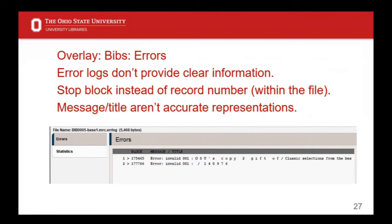The second error, 140976, I don't think that's the OCLC record number, and I did have to troll a little bit to find that one. I had to go back into our input file and use the stop block number to find it.